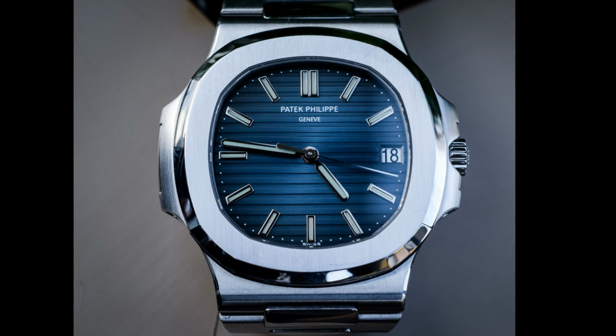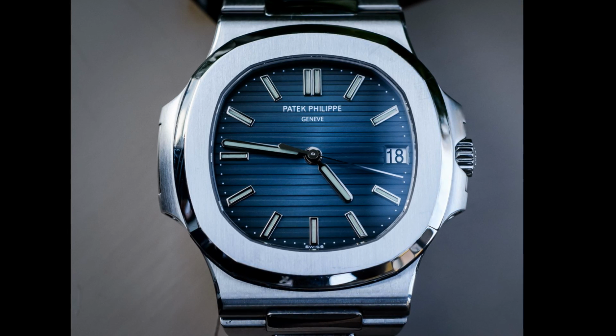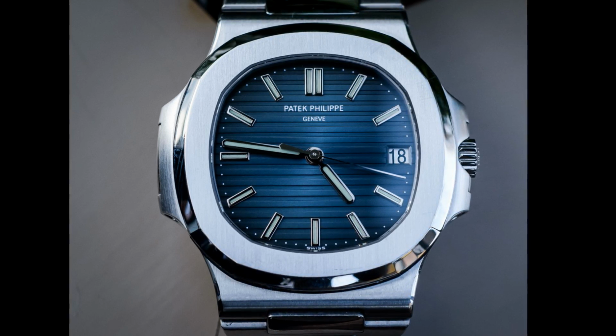Now, one model which I always found was mostly ignored when the Patek Philippe Nautilus models released in 2006 are discussed is the 5800.